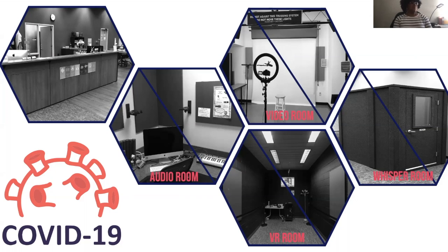So first of all, we have our desk. This is where usually a student or a staff member is sitting, and we are available to help you and get you started and check in. All of this is now online, okay? Second, we have our audio room right here. Not available, but we have keyboards, microphones, and other software that's already installed in this room and ready to go, okay? This is where people do their podcasts and things like this.